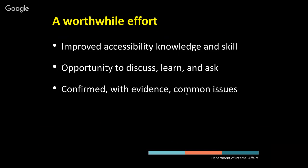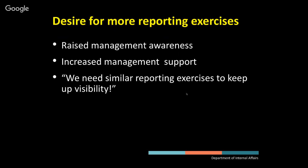The reports back from the people who performed the test was that they really appreciated it as an opportunity to improve their accessibility knowledge and their skill. It gave us an opportunity to talk about accessibility in detail, in technical detail. And it confirmed for us what we pretty much suspected already were the top accessibility issues. But it gave us some evidence to confirm that.